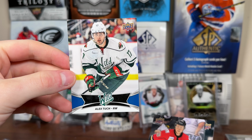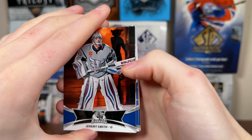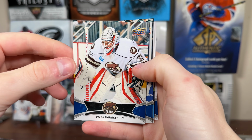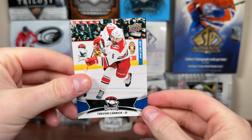He's a pending UFA. Excellent top 6 winger there with size. Okay. There's Hunter Shinkarik, former first round 13, and Brandon DeFazio. All right, let's continue on here. There's Jeremy Smith. There's Vitek Vanacek, back up in Utah now. There's Kyle Wood. There's Roscoe, Milwaukee Admirals mascot there, Kate, and Trevor Carrick, Sam's brother.